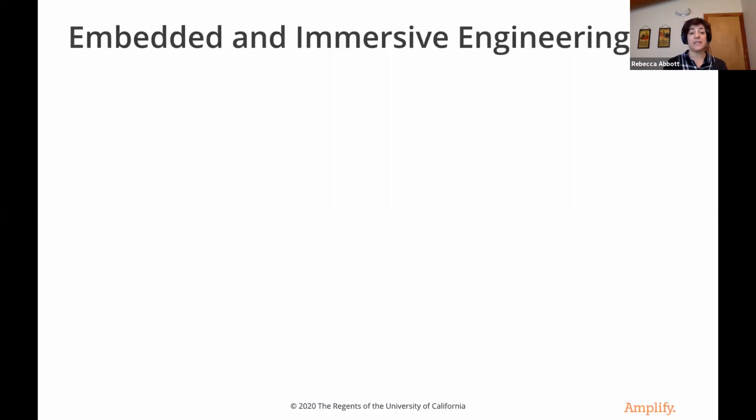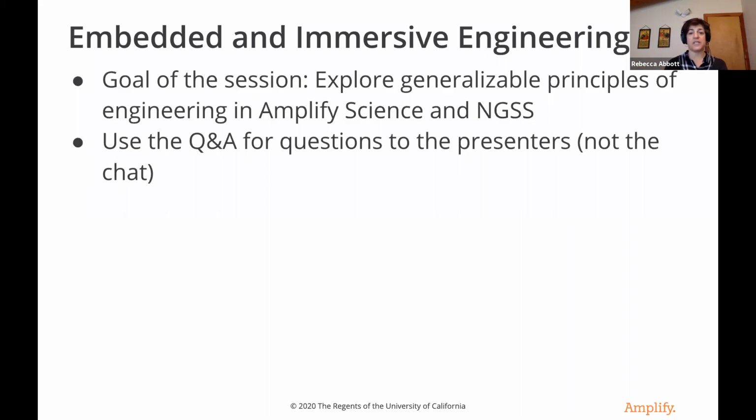In a few minutes, I will pass it to Leslie, but I do want to let you know what to expect in our session today. Overall, the goal of today's session is to explore generalizable principles of teaching and learning engineering, what this looks like in our curriculum, and how that reflects the vision of NGSS. If you're a current Amplify Science user, this may help you understand some of the principles that undergird our design-focused units or our engineering units. And if you're not currently using Amplify Science, those principles will be generalizable across any design challenges.